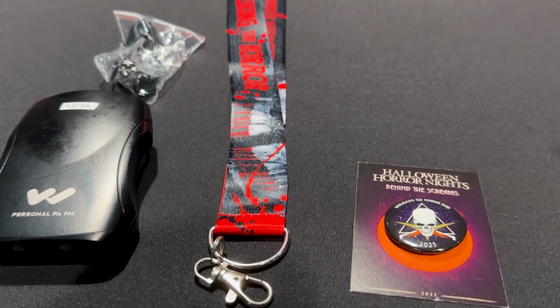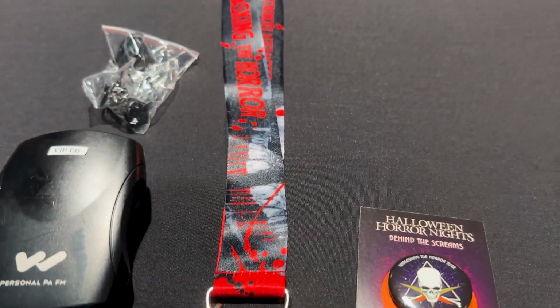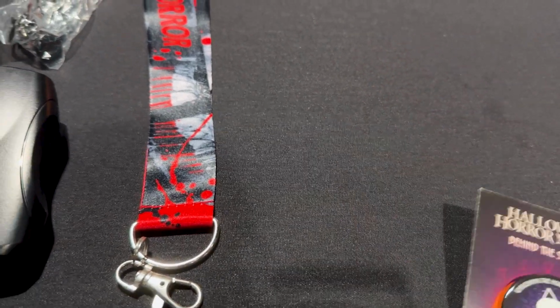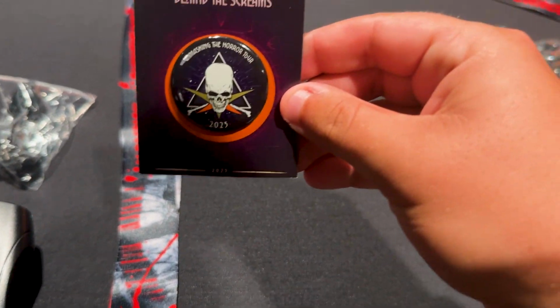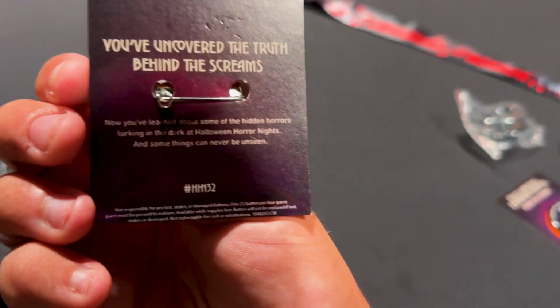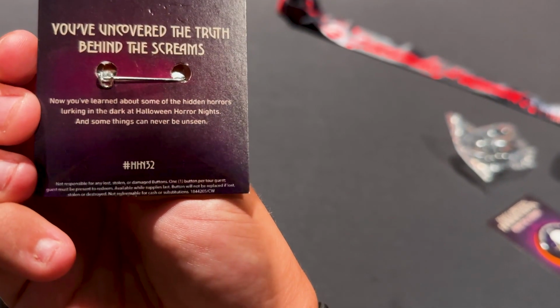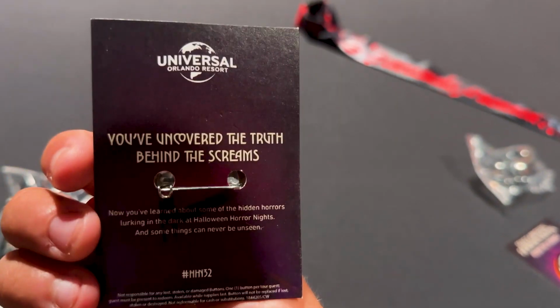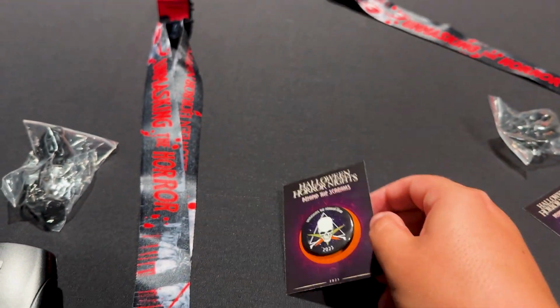So as always with our Unmasking the Horror Tour, we get our little accoutrements here of our yearly pin or button. This year's is a little interesting. Probably not my favorite that we've gotten of past years. On the back, let's see, what's our little synopsis in the back. Yeah, kind of about the same that they've been doing the past couple years.